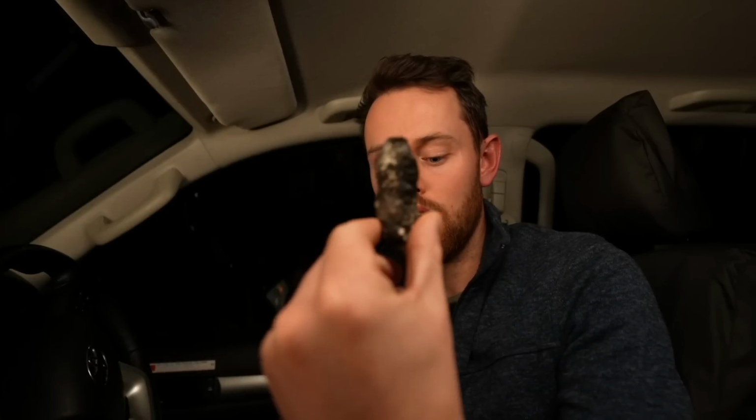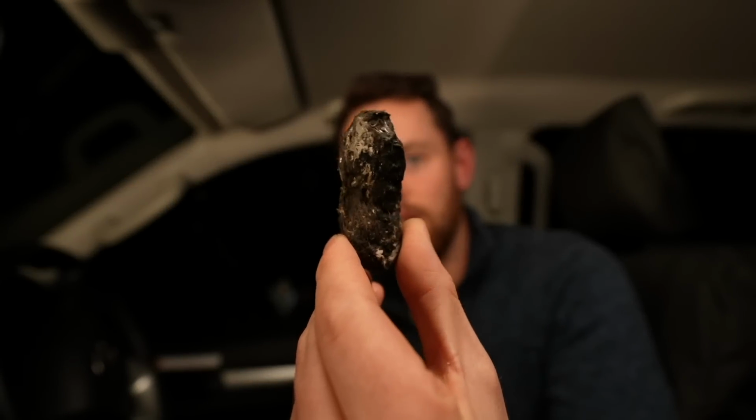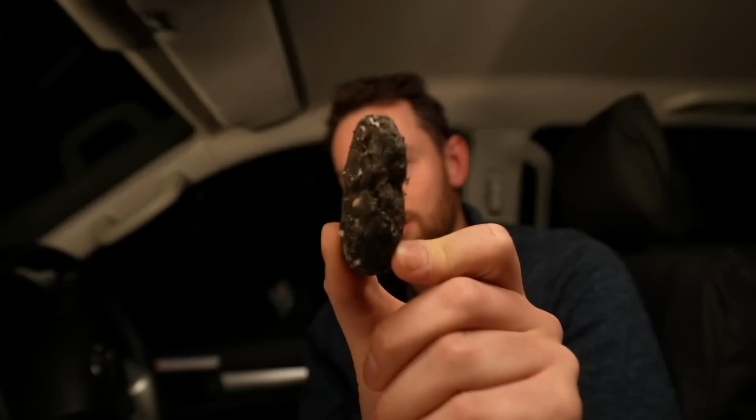Okay, so clue number 1. What bird produced this pellet? Now, it's dark, it's shiny, it's glossy. That's quite a distinct feature for this bird. So that's clue number 1. Now, I'm going to give you another clue, and this is going to make it very, very easy. I'm going to show you where this bird chooses to roost.